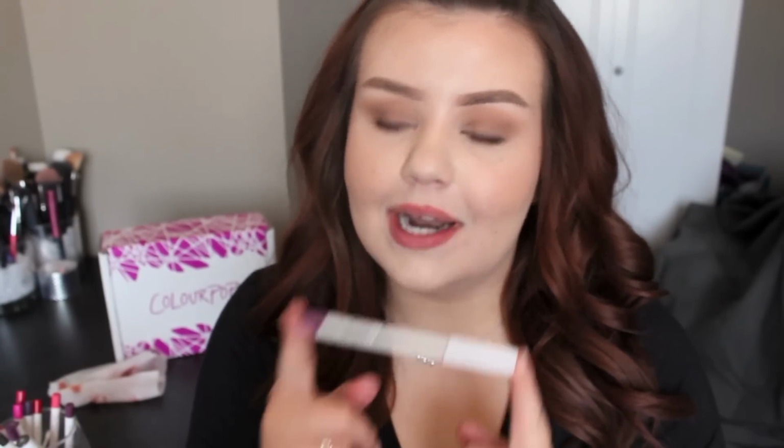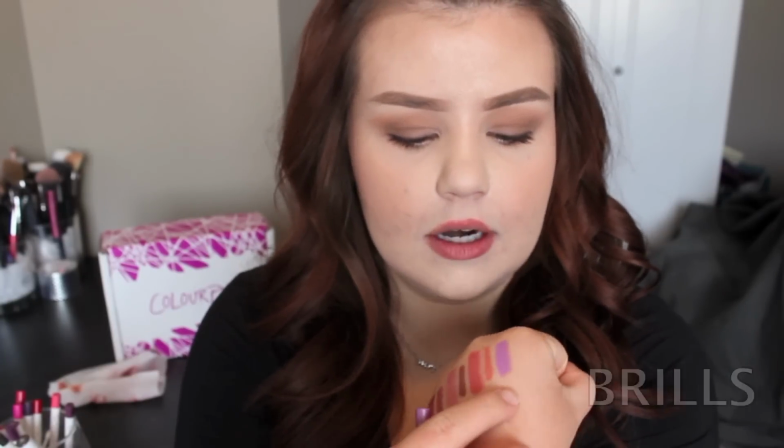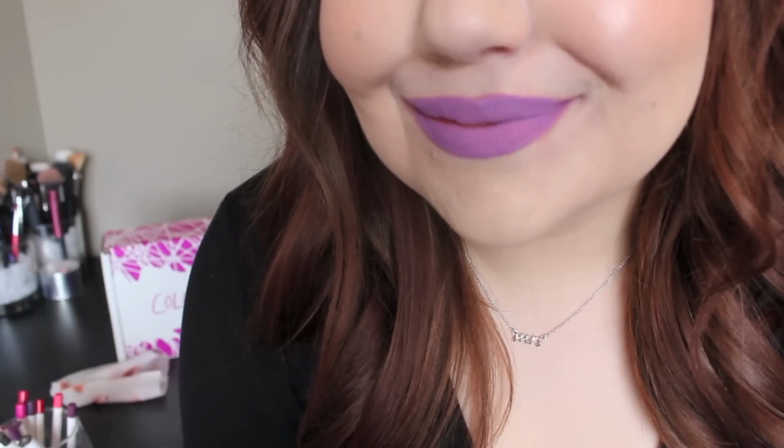And the first one I'm going to be talking about is one that I just have the lip pencil for, and it is in the shade BRILLS, and I have it swatched right here. This one is a super fun, light, kind of pinky lavender color. It's surprisingly wearable. So there is BRILLS. Like I said, I love wearing this color on its own. I have other lavender lipsticks, like one from MAC that I just do not like wearing on its own at all, but I think this color is totally acceptable.